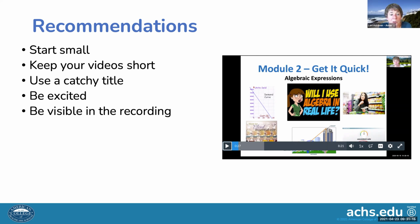You want to be visible in the recording. I know it's nice to hide and have your screen with just your name and whatnot, but this is your chance for your students to see you. You can re-record them. You can edit the videos if you have editing tools. I usually just restart over again because they're short. That's kind of nice.